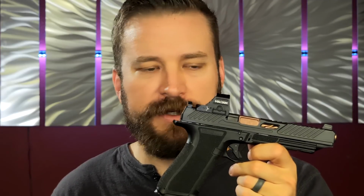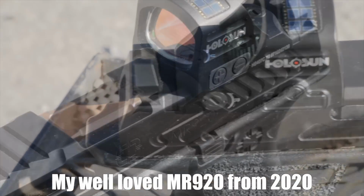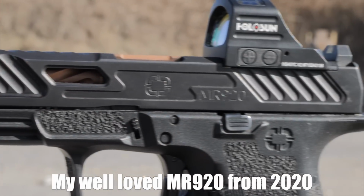While this gun only has a couple hundred rounds on it, my old carry gun, the MR920, has thousands of rounds on it with the same optic mounted, and it never had a problem. So while this gun is a T&E gun, sent to me by the guys at Shadow Systems, it's not going back. Whatever we have to do to make that happen, guys, we're gonna do it, because this is, in my opinion, a gun that will be relevant for competition and is gonna be going in my safe.